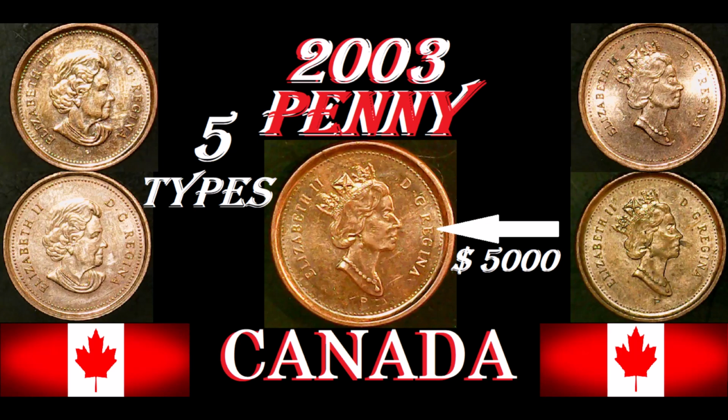In 2003, they have 2 different effigies of Queen Elizabeth II. The old effigy are the coins that have crowns. The new effigy has no crown at all. To speed things along, I'm not going to read everything off every coin because there's very little difference other than some added little bonuses.